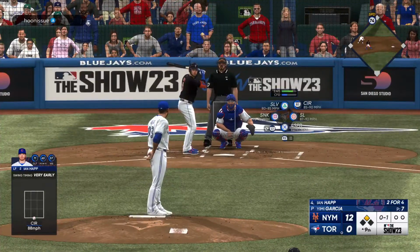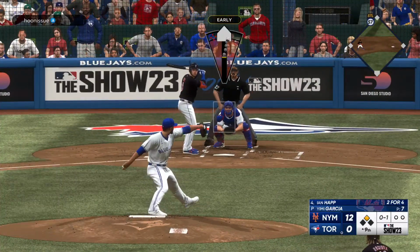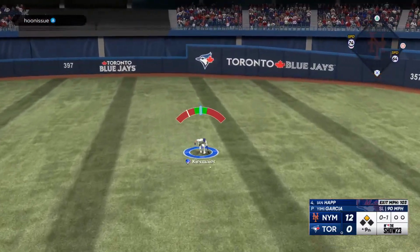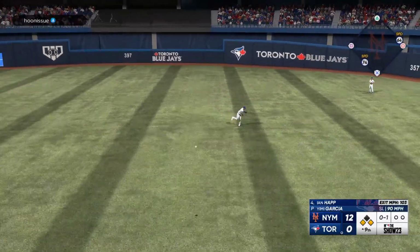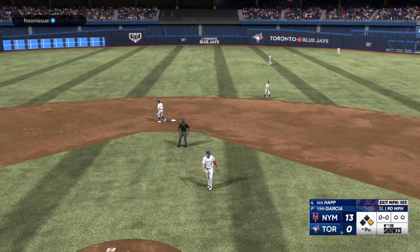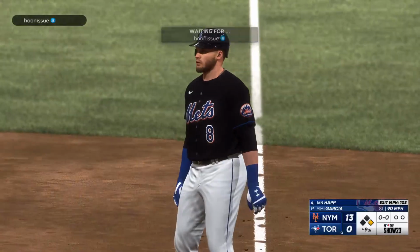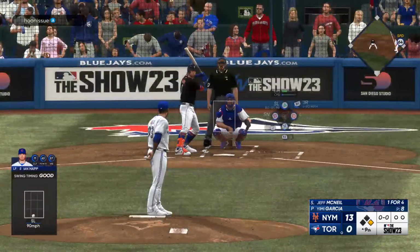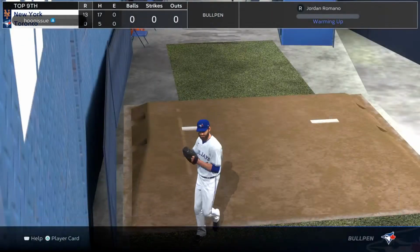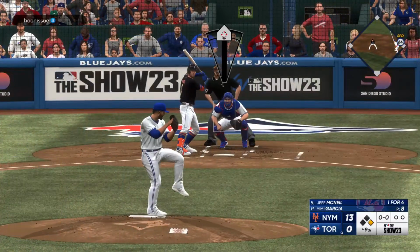Happ now in the box, comes up empty with a swing there. That one back up the middle, and it gets through. They're waving Ramirez home. He'll score easily, and the lead continues to grow. This is unbelievable. That's now six consecutive hits by this lineup. Smash that one through the infield for the knock. When it's hit that hard, it makes it very tough on the infielders to make any sort of play.